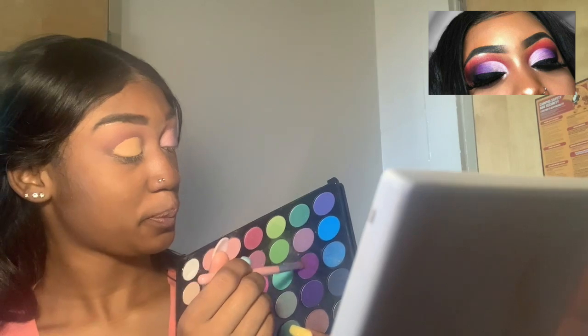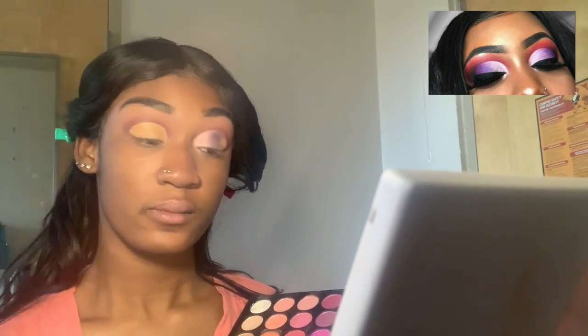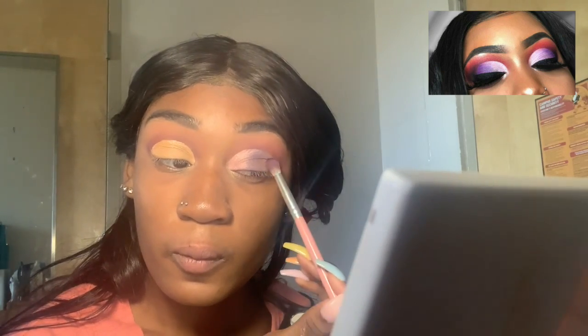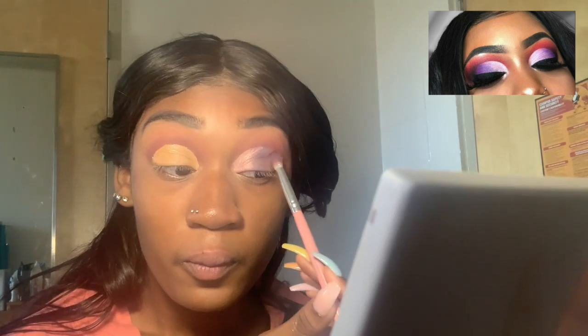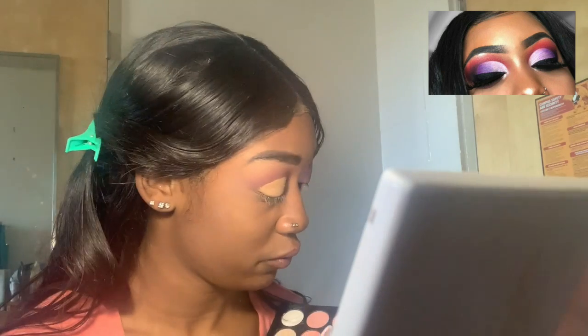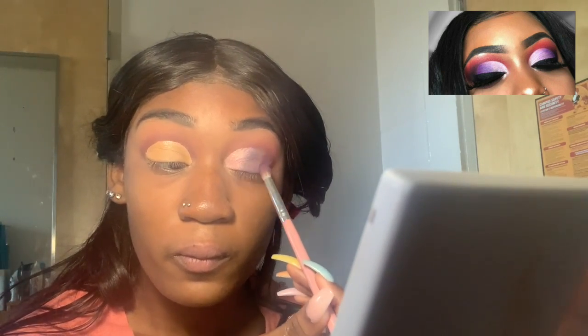Alright, with the same brush, I am going to take the color right underneath the one we just used, and I'm going to pack that onto the color right next to the color we just put down. And yeah, I'm just going to do a little blending action and just make sure the two are blended together.